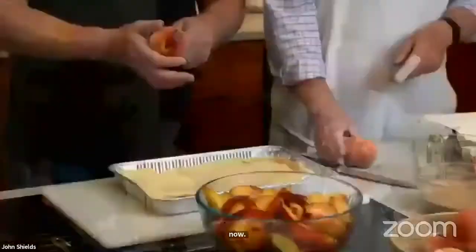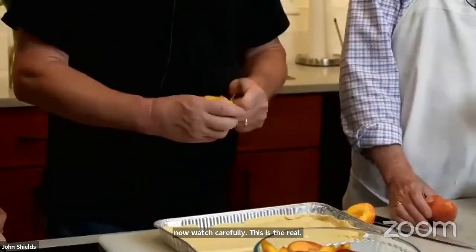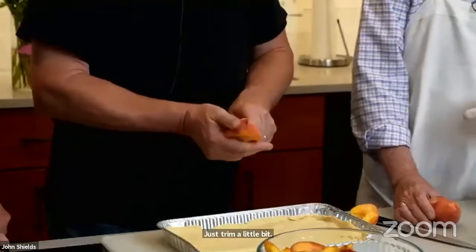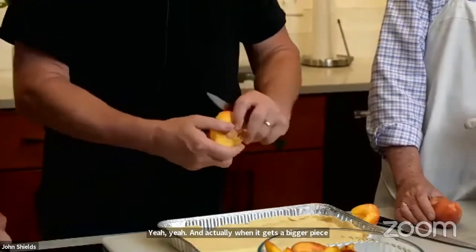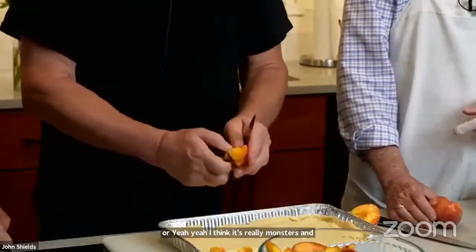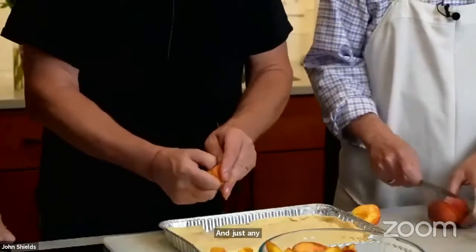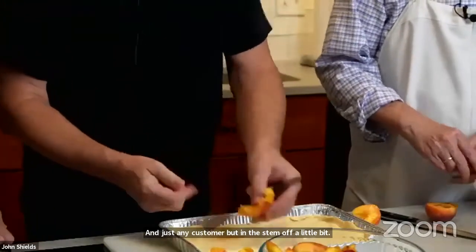Okay. Now watch carefully. This is the real deal. Wow, they worked. Came off. And just trim it a little bit. We always quarter. And actually, when you get the bigger peaches later on in the year, it's going to be more like an eighth. Oh, yeah, they get some really monsters. Just put them to sit on there. And cut the butt and the stem off a little bit. My boss always told me it kept the peach from curling up.